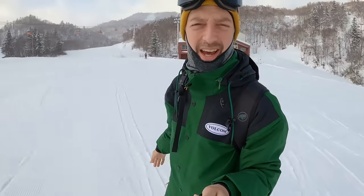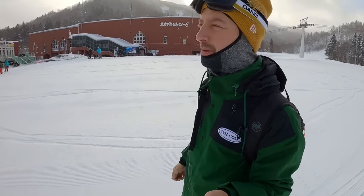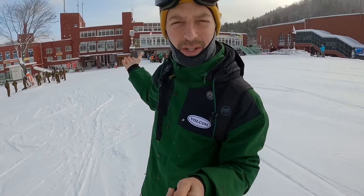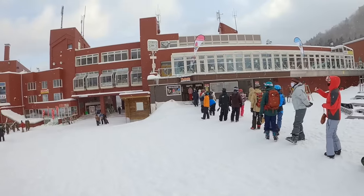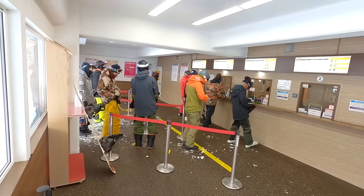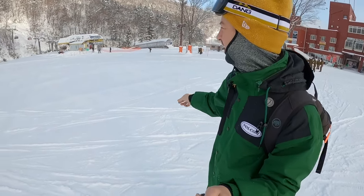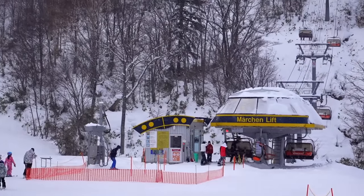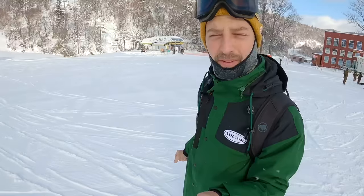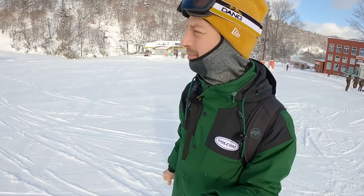All right, time to take a little look around the base here at Sapporo Kokusai. Behind me, we have the 8-person gondola that gets you all the way up to the peak. You got all your restaurants and break rooms here at the base. And that little line over there, that's where everybody gets their lift tickets in the morning. Over here, we have a conveyor belt for the very beginners. And we have the Meruhen lift. This is sort of a good lift to start for beginners and also families. It takes you up to a nice mellow cruiser run that comes all the way back down to the bottom.